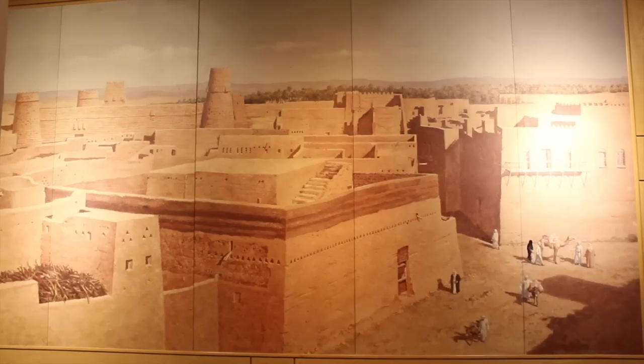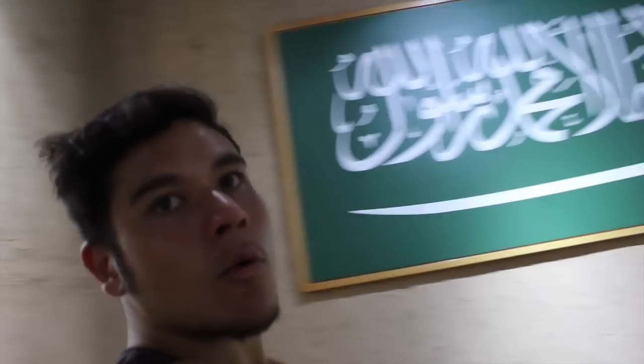So this is the Al Masmak Museum in the middle of Riyadh. It shows a lot of cool stuff. Security. Oh, it's okay. But this one's connected to the roof. This museum basically shows you everything you need to know about Riyadh and the history behind it and how it became a city. It's pretty cool.